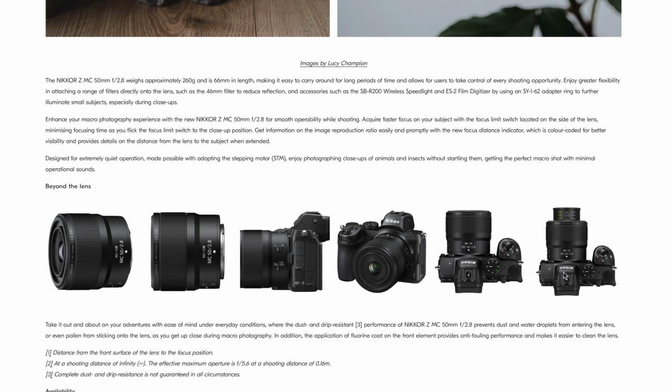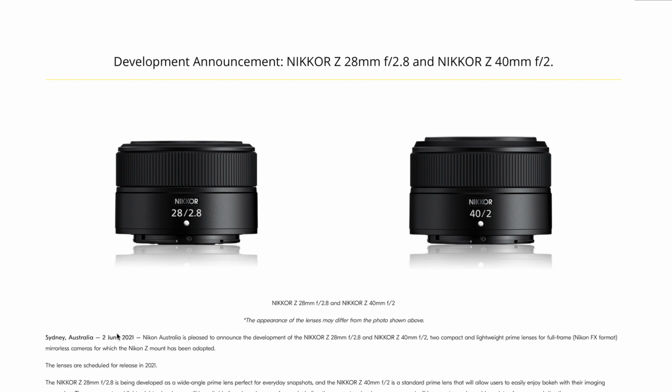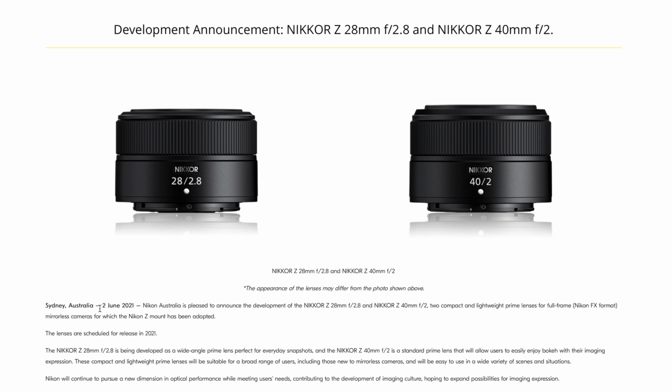And we can see in this image here, it actually protrudes out of the front of the lens as you get closer and closer to your object. I like the design though. It's a good looking lens, simple and strong. Works for me. And here we have the development announcement of the Nikkor Z 28 and 40 millimeter Pancake primes, which is pretty exciting. They're slightly larger than Pancakes, but what the hey? And what we're finding out here is that they are going to be small, lightweight.